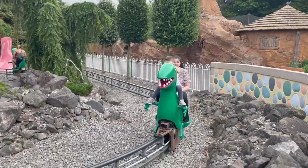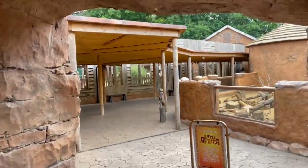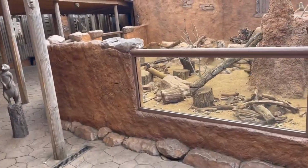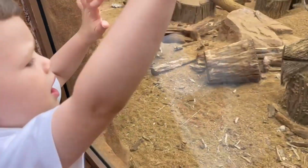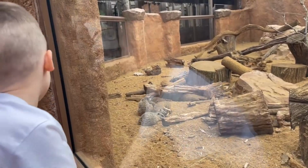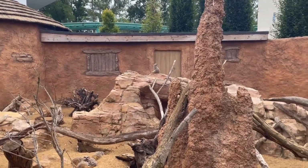So now there's a little section here called Little Africa. There's going to be some animals here. If we look over here, we've got some meerkats. Oh, and some right here. God bless them. Look over there, Edison, look. Meerkats. I think they're all sleeping, aren't they? And there's the lookout one up on top, as per usual whenever you go and see a meerkat enclosure.